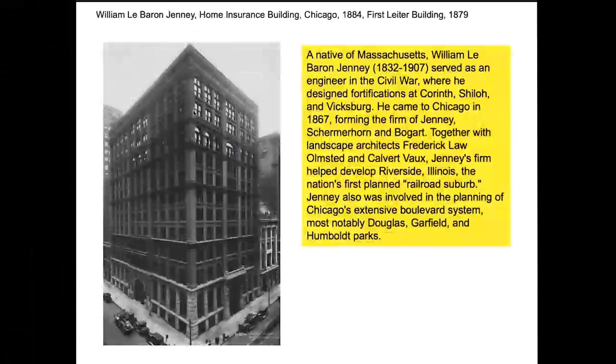This is the Home Insurance Building by William LeBaron Jenney, an engineer who was born in 1832. It was one of the first tall buildings to employ a structural skeleton of iron and steel instead of load-bearing walls. You can read, as usual, notes about this building on the slide, long captions of the building, but also I'll send you my words after registration.